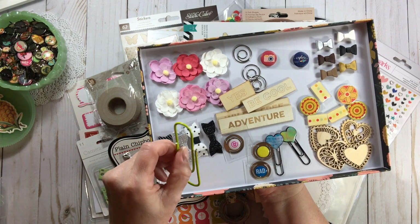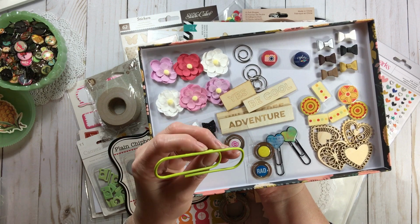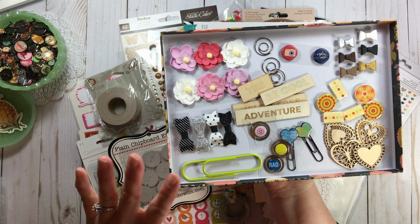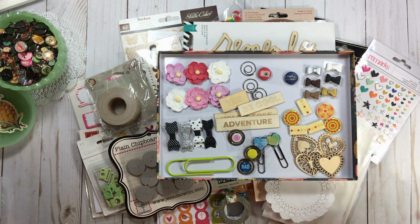That's mega. I guess people would use them in planners. I don't know. You know, you could absolutely bend that and use it as a fish hook. Yeah, you never go hungry. And then we have some Heidi Swap bows, paper flowers. I mean, just fun. Just fun, embellishment fun.